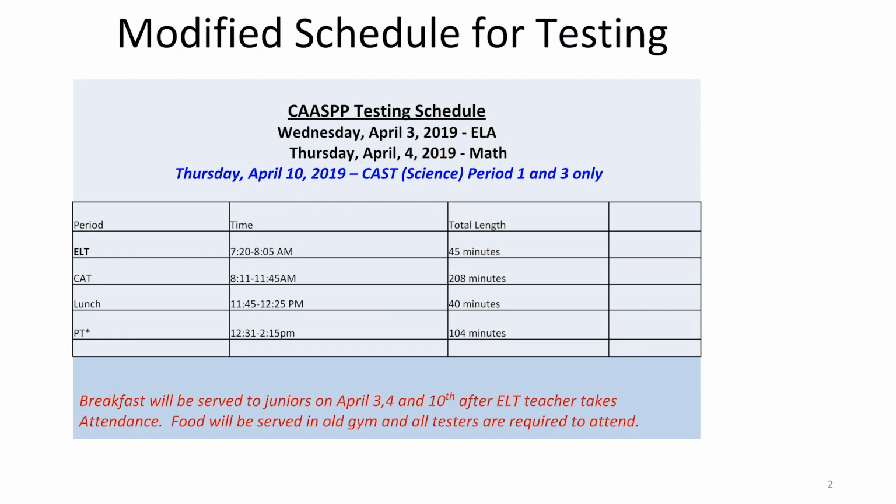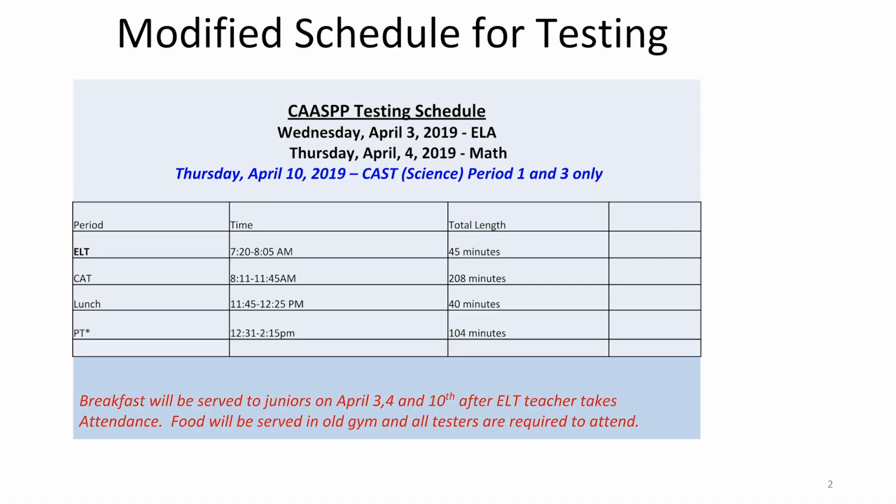It's going to start with ELT, so you're going to go to your ELT teacher. They're going to take attendance, and then as soon as attendance is done, you're going to go off to the old gym, which is where we're going to feed you breakfast. You'll have a hot or a cold option, okay? You'll stay there for the duration of ELT. Even if you've eaten at home, we want all the juniors to be in the old gym so that we can get you ready for testing. Now, when you leave, you'll go to your assigned classrooms, and that's where you'll start the test.